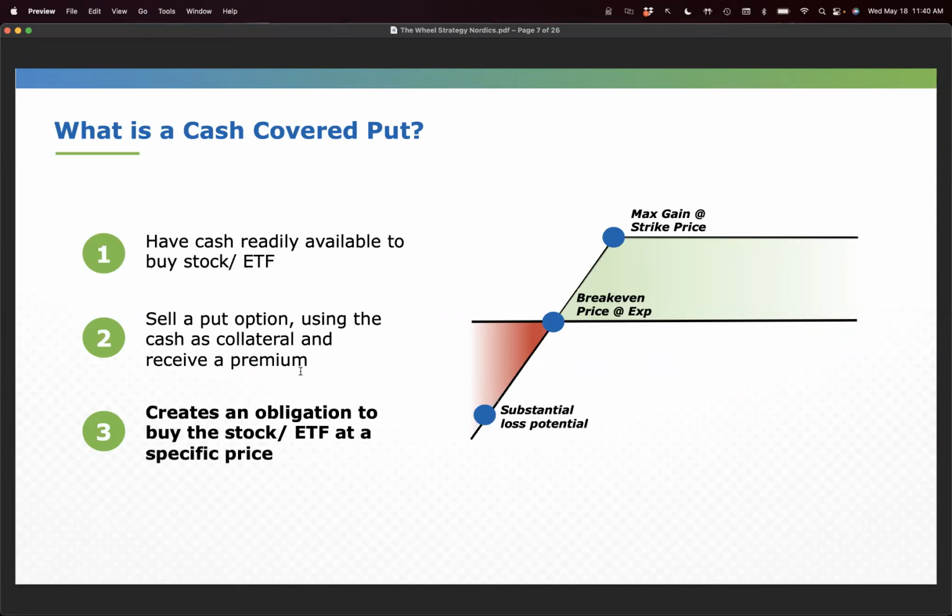But in both scenarios, you are getting additional income using a cash secured put and a covered call versus using a limit order. Does that make sense, everyone? Please type 2 into the chat window if that makes sense to you, because that's really the most important part of this.